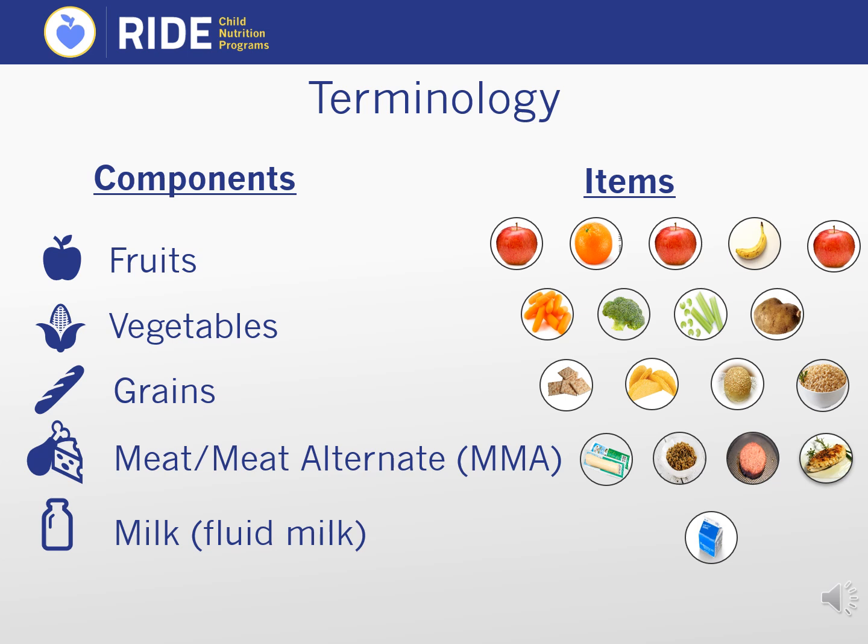Let's go over a couple of terms that are useful when referencing the meal patterns. The first term is components. You can think of components as food groups, since you can see here our list of components is very much like the food groups you are familiar with. In the school meals world, they're slightly different from the ones we find on the MyPlate chart. We still have the fruit group, vegetable group, and grain group, but protein and dairy are defined a little differently in the meal pattern. Instead of the traditional protein group, we have the MMAs, or meat alternate group.